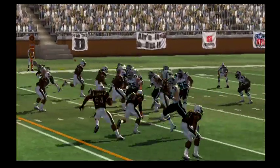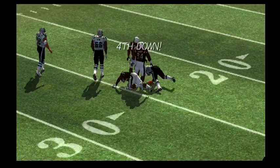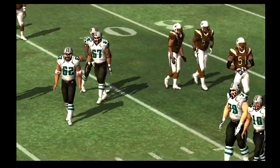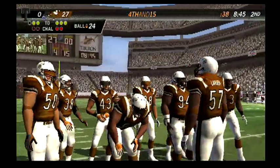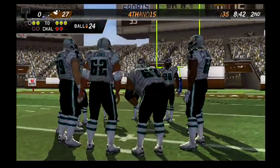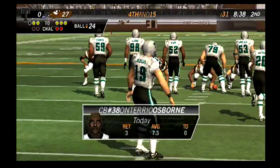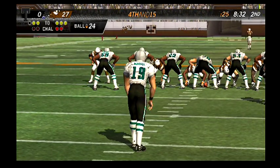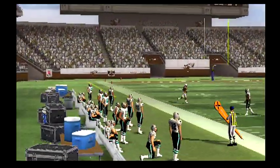The home team come out in a nickel package. Fumble. The Thunder, they got that one back. Osborne gets set for the return as we take a look at his numbers. Now here's the punt unit as the defense forces a three and out. They'll spot this one where it went out.